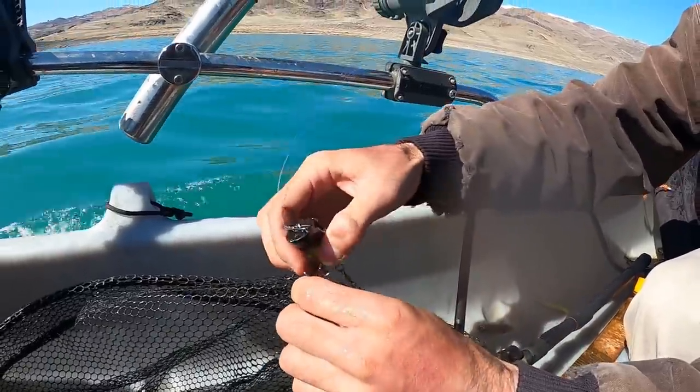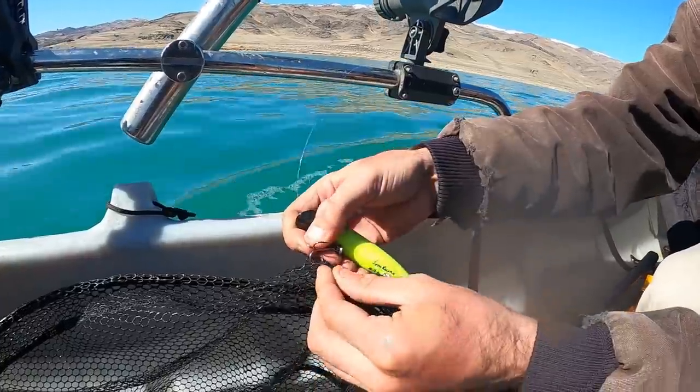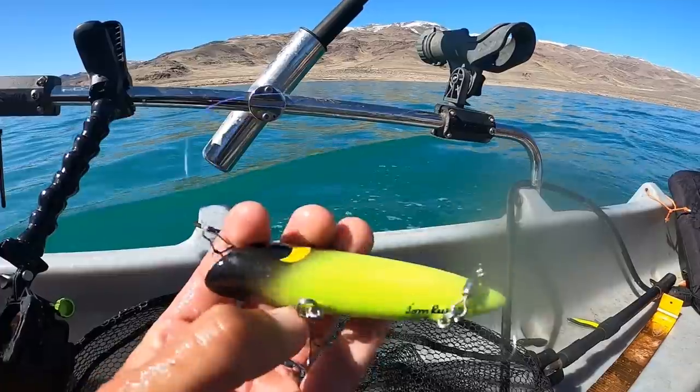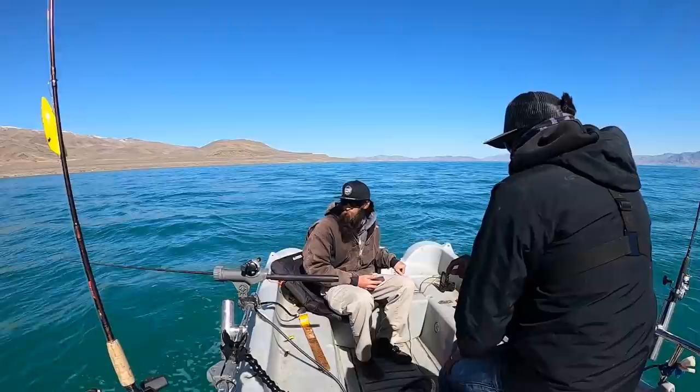So that's the plug right there. With the 5 ounce weight, 80 feet back. Tom Reeves, custom built, all handmade, wooden plug. Pretty cool.